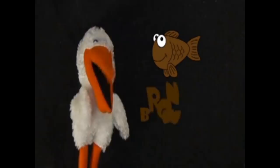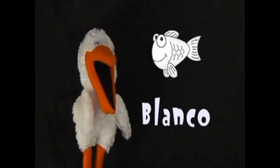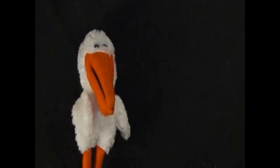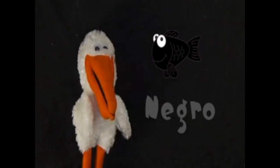Here's the fish. This one is brown. Can you say marrón? Marrón. Muy bien. Very good. This fish here, this one is white. In Spanish, white is blanco. Can you say blanco? Blanco. Very good. This fish here is black. In Spanish, black is negro. Can you say negro? Negro. Very good. Muy bien.